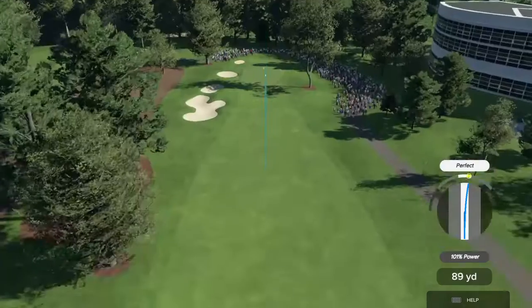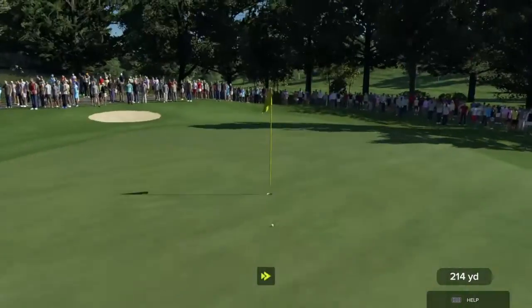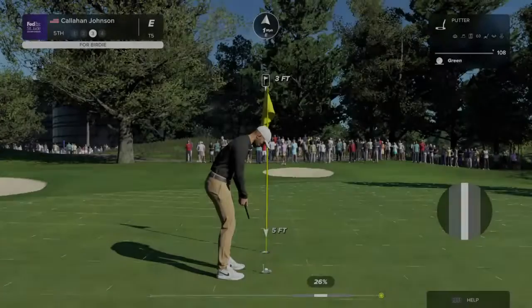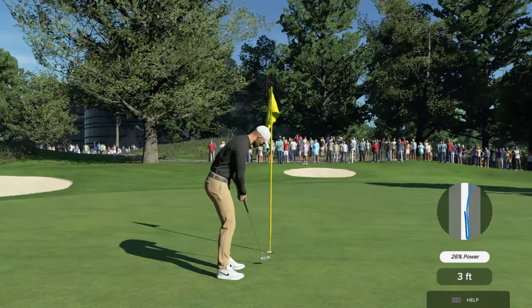Looks to be going with the four iron. Oh, wonderful shot, and a chance for birdie at the fifth. Full of confidence as well with their putter. Gotta like their chances.